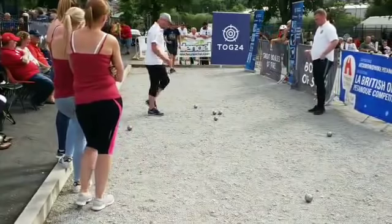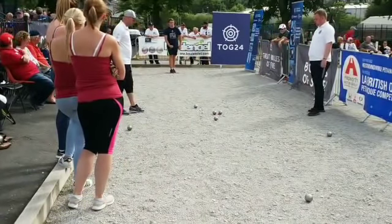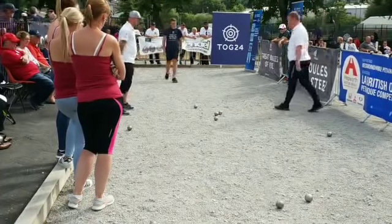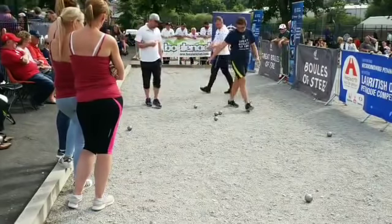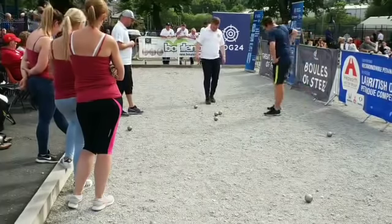Jamie is going to take on this shot with the ladies having played all their boules. Hard work at cricket. Have you been following that? Great carreau from Jamie. Really well hit, really calm. 3 boules to come from Team Lombard.